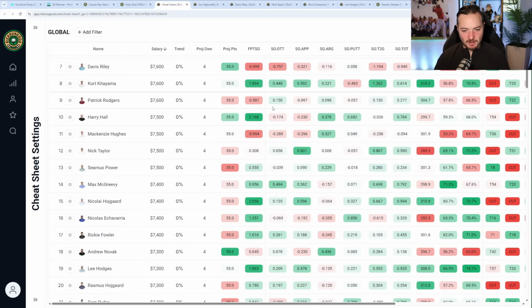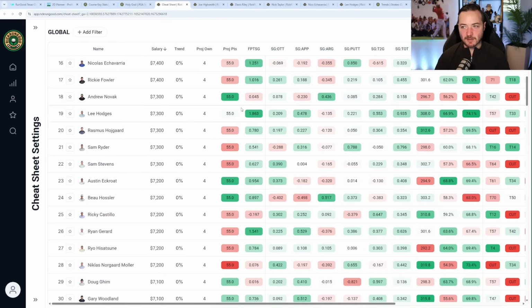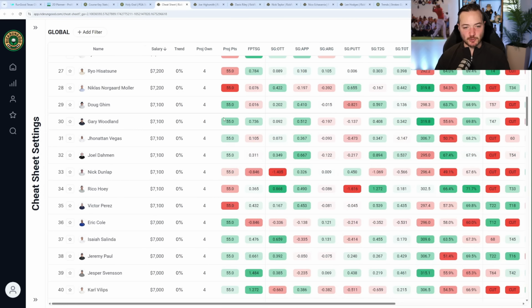What else do we have here? Anybody else in the 7K range? I'm fence sitting on Ricky Fowler. You could push me in either direction there.